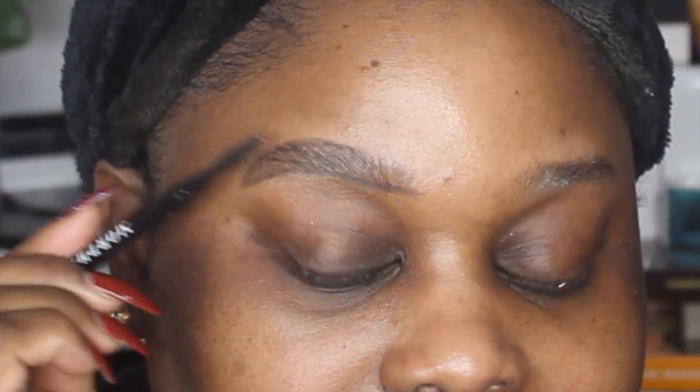Now in the beginning I used a larger spoolie to comb through my entire brow. Now that my brows have been defined, I want to use this smaller spoolie to just go in and comb up and through what I just did. This is gonna kind of make everything melt and mesh and go together.